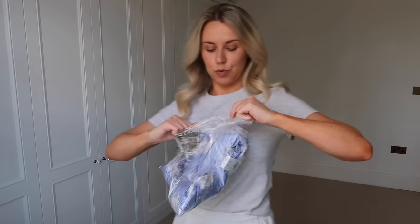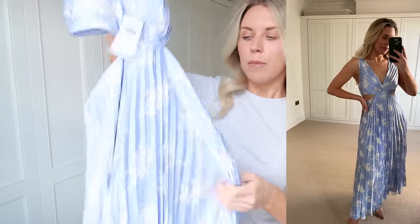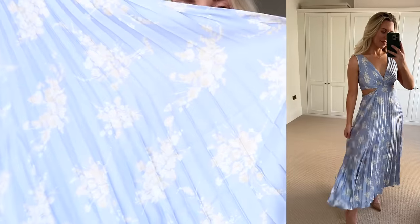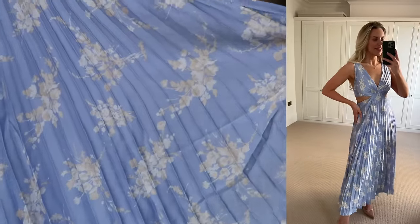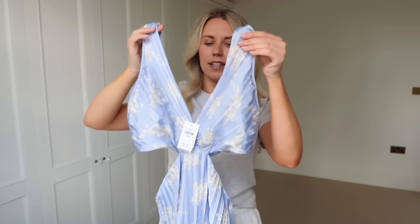Another patterned one, and this one's a much bolder blue. Oh, it's just so pretty. This one they actually had in loads of different colors without the pattern as well, but I thought this one would be beautiful to show as a wedding guest option. If you did it without the pattern, I think even bridesmaid.